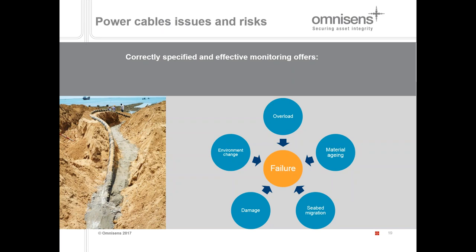And then there's an overload situation. So the overload situation is something which is a dangerous situation if you do it in an uncontrolled manner. So the industry doesn't do it, but we do have methods to allow them to do that in a controlled manner. And I'll talk about that also.